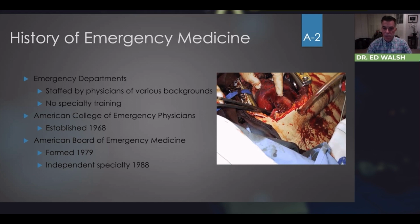So in 1968, the American College of Emergency Physicians was established to try to address this. The specialty was formed in 1979, and the ACGME granted emergency medicine independent specialty status in 1988. So not that old, really. When I was training, the doctors who were training me were the first generation of emergency physicians. It's very interesting to hear how things have changed and pivoted from their training, to mine, to now, as I'm teaching the next generation. It's actually a fairly interesting dynamic in such a short time frame.